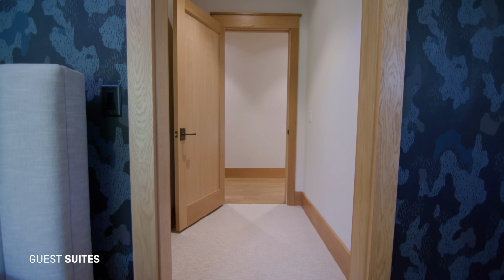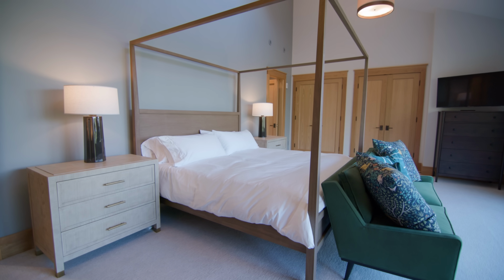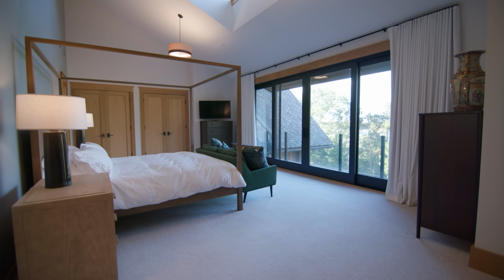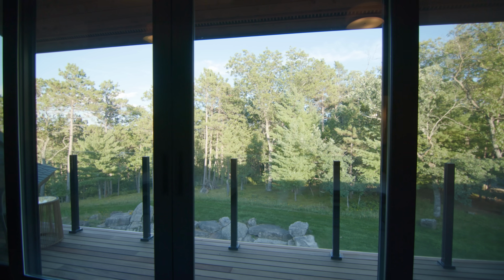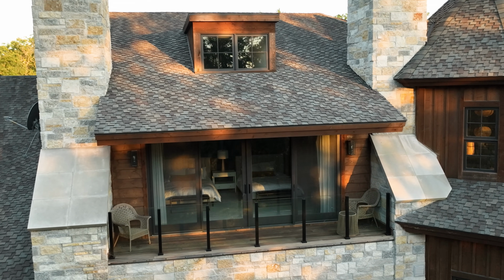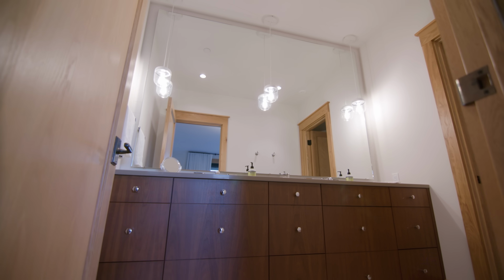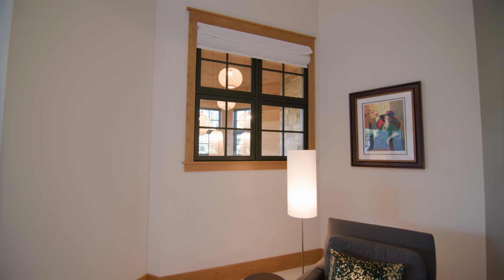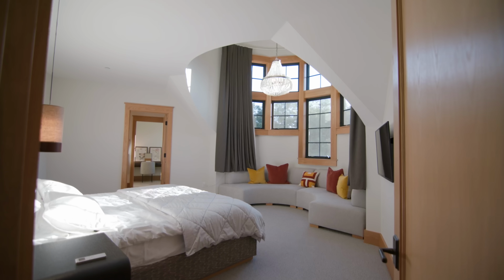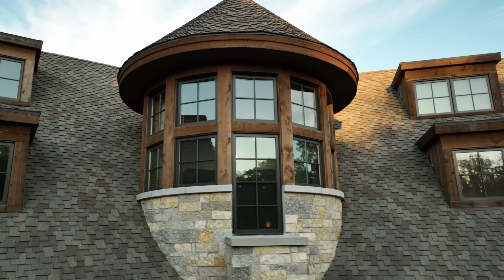Each suite begins with a vestibule entry for privacy from the common hall. The two rear rooms face the water and enjoy lookout balconies with huge patio doors and dedicated screens, perfect for a crisp fall breeze and a morning coffee. Each has its own ensuite bath with tiled shower, and each looks down into the Four Seasons room enclosed by its turret. Facing the front of the home, the third suite occupies the turret.